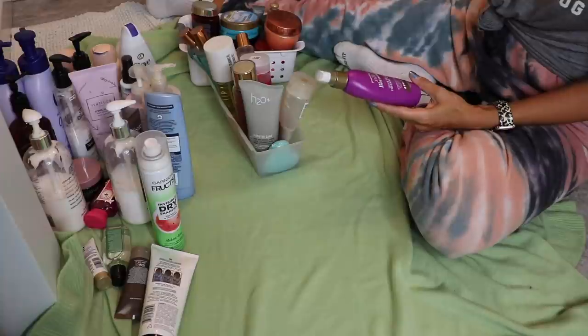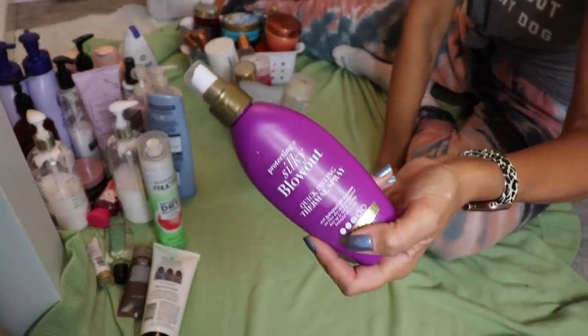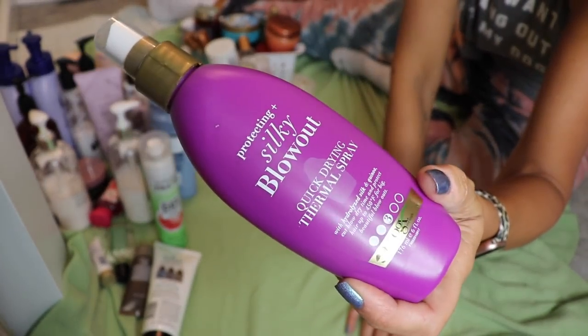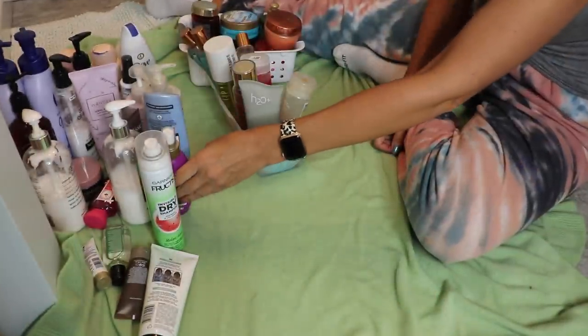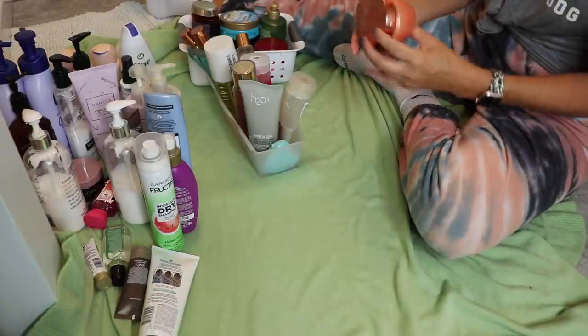OGX Protecting and Silky Blowout Quick Drying Thermal Spray. This is a backup. I have one of these in use. I feel like my camera's not focusing. It's a really good heat protectant, so I'm gonna keep that guy. Oh my goodness, this has dust on it.